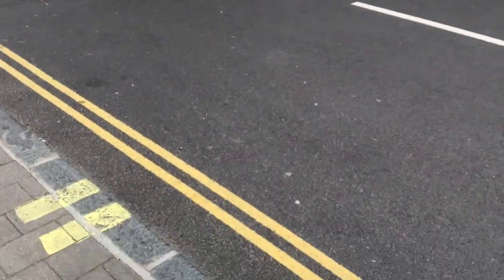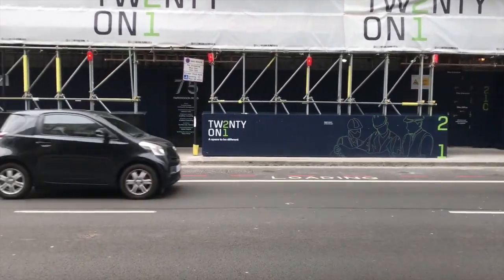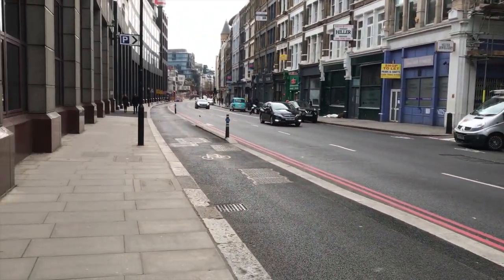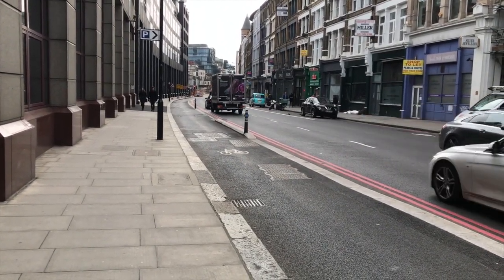Serves him right. So looking north at Farringdon Road, Farringdon Street, they both run together into each other. And now we're looking south, and right down there is Holborn Viaduct, and this is, of course, the course of the Fleet River.